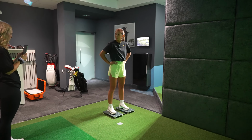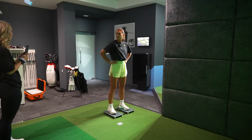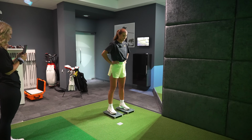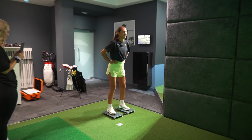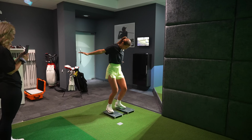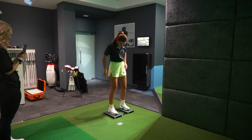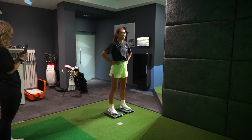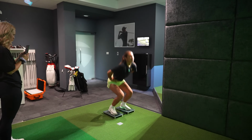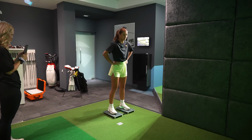Okay, now what we're going to do is lower down. I want you to hold for 3 seconds at the bottom and then you're going to jump as high as you can. Okay, when you're ready then. So lower down, hold 1, 2, 3, and jump. I nearly jumped off the back. That's all right. Okay, same again then. Lower yourself down. Hold for 1, 2, 3. High as you can. Good.